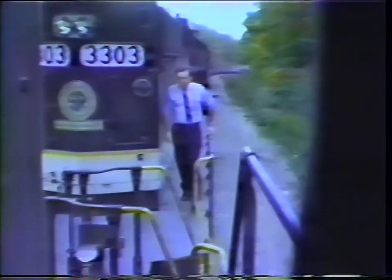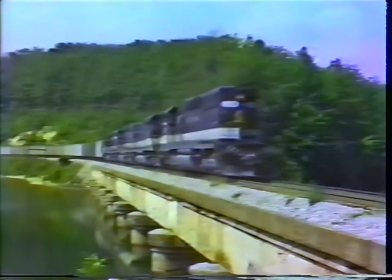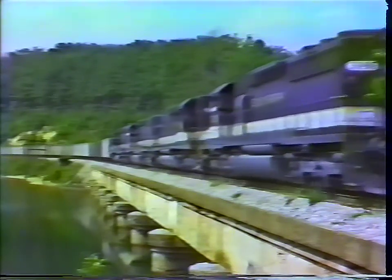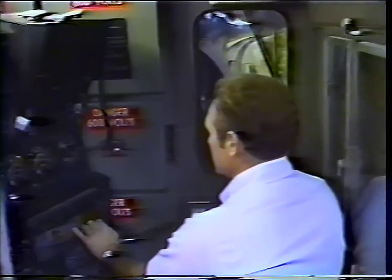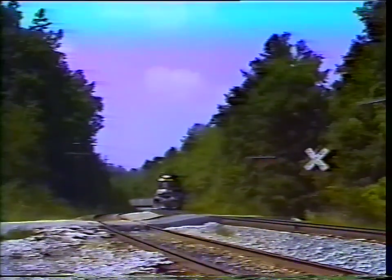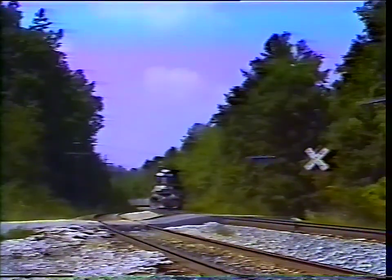Now I've completed my dynamic brake check on all four lead locomotives. All the ammeters compare, so I'm satisfied that my dynamic brakes are working properly. We are now pulling into Paces Crossing, about a mile from the crest at Saluda.